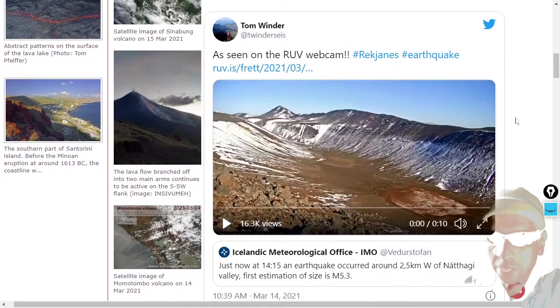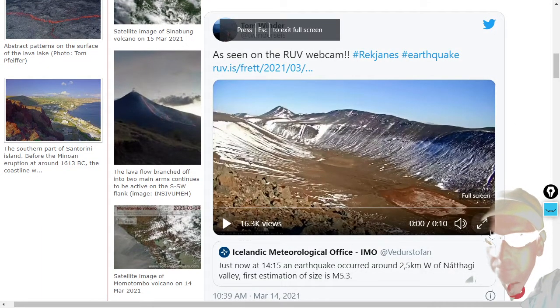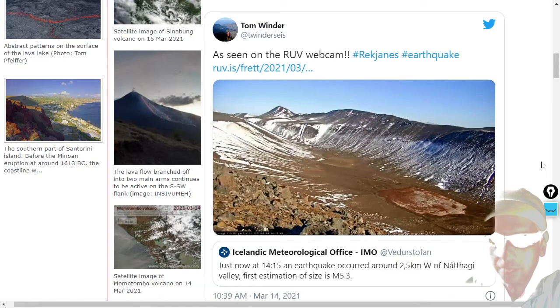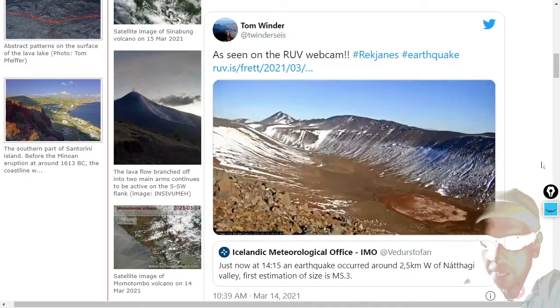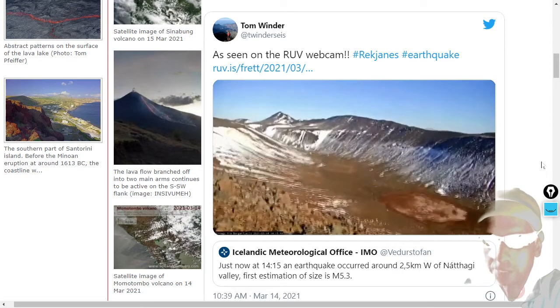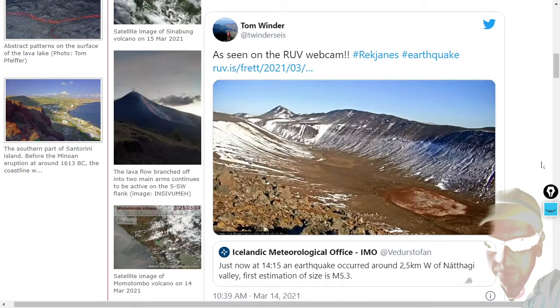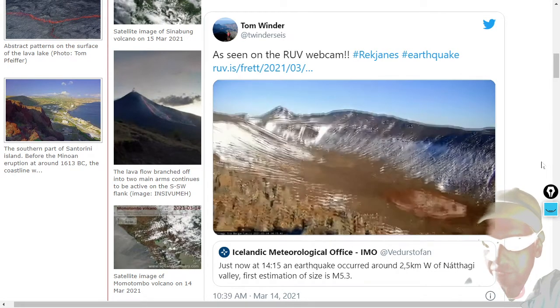has posted a video from the webcam apparently showing this, and we can't go to full screen, but I'll show you the video anyway. You're going to see a shaky camera as the mid-5 magnitude quake strikes. The valley near Fagradalsfjall.